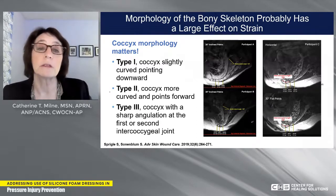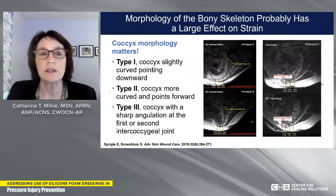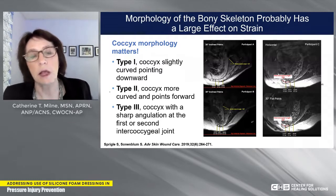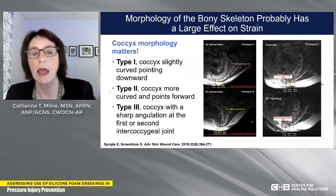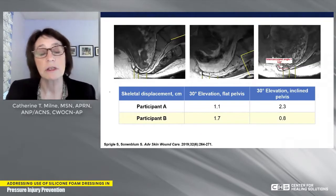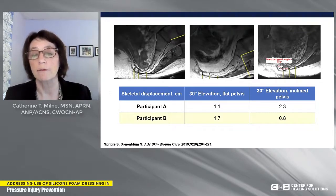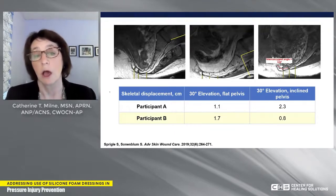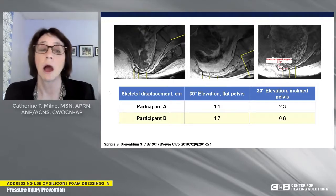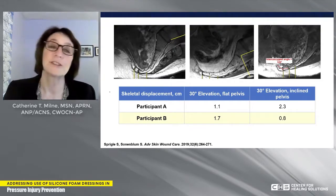We do know in the Japanese population that they have a higher rate of pressure ulcers in the sacrum as compared to other ethnic groups in the world, and they do have a J-shaped coccyx. Okay, and here you can see some of that skeletal displacement when you elevate them, and you can see the big elevation and the skeletal displacement of the muscle and bone and compression from the inside. So we have to worry about the outside, and we have to worry about what might be on the inside too.